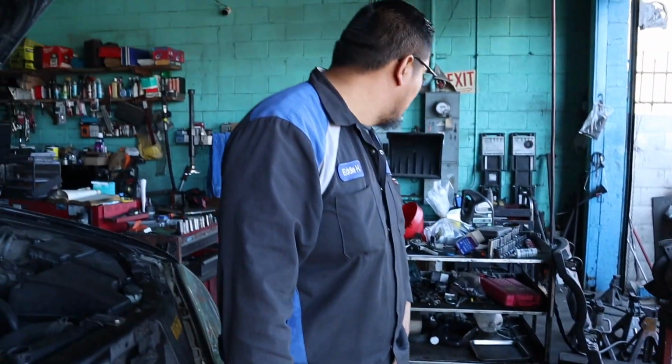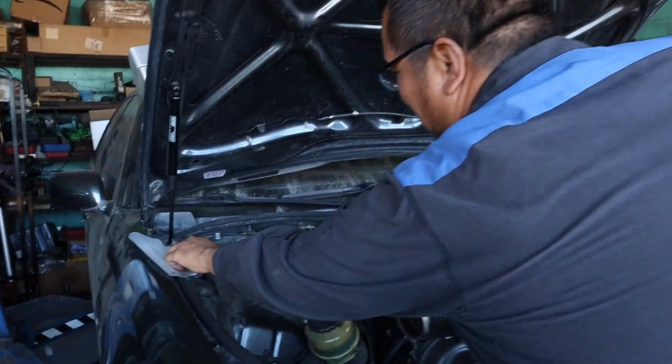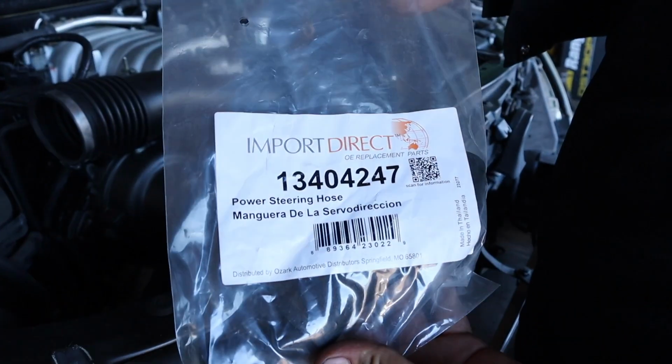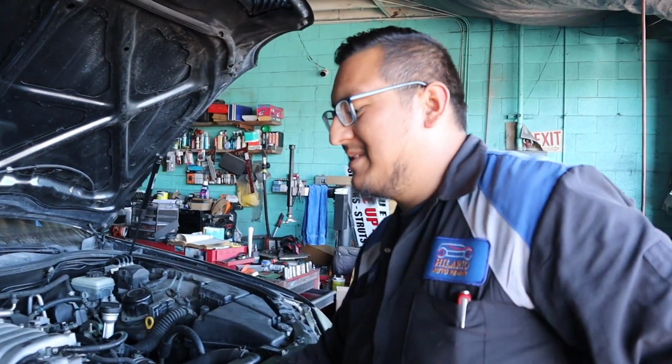So we actually have the new one somewhere around here, but oh, it's right here, actually right in front of my face. So we got the new hose, nice and flexible. That's the part number if you guys were wondering. And yeah, once we get that in, should be by tomorrow, that reservoir, we'll get them going.